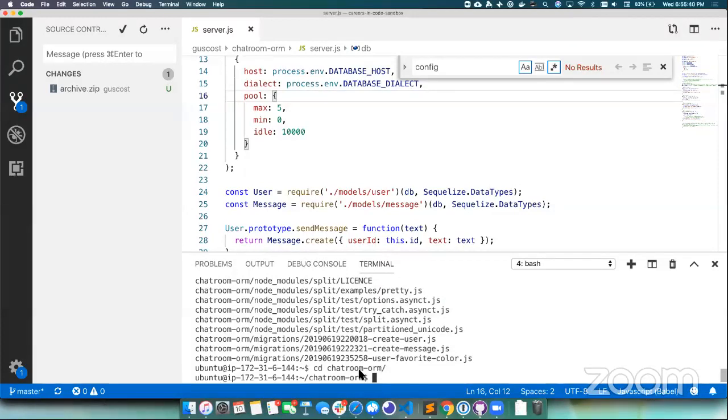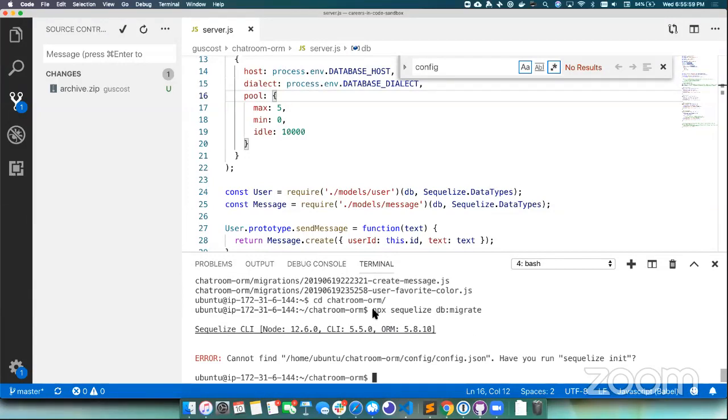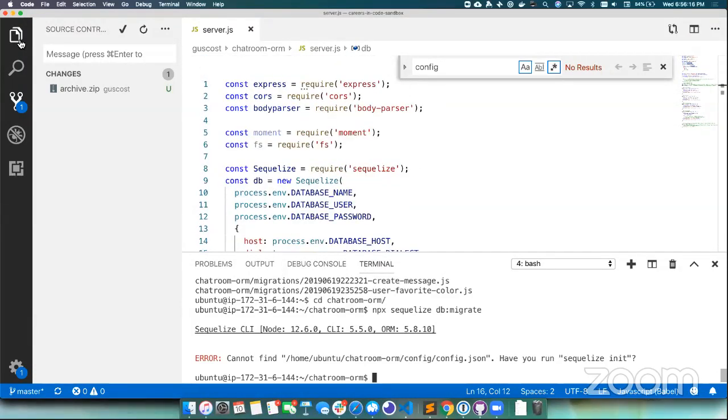Now, I think I already ran this, but we need to run our migrations. So we do npx sequelize db:migrate. Oh, shoot. That's not good. Our environment variables are screwing up our sequelize migration.